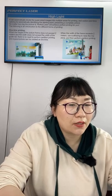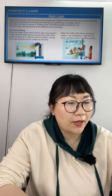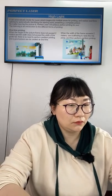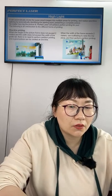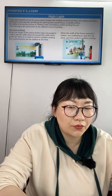The following is an introduction to the different forms of printing. One-time printing. When the height of the picture frame does not exceed 2 meters and the width does not exceed the width of the guide rail, there is no need to perform partition printing, and a good picture can be created at one time. When the width of the frame exceeds 2 meters, use scaffolding to raise the machine and then perform partition printing.